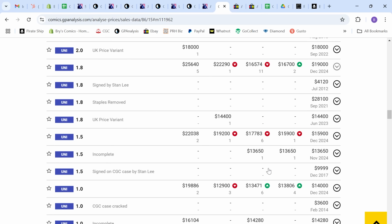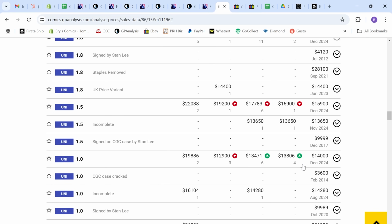I found a 1.0, which I passed on for $14,000 because there was a low sale, which brings up another very important topic when it comes to low-grade grails and all grails: presentation. It's huge. It plays a big factor in the value of books. We're talking, for a low-grade AF-15, you could see a difference of 30 to 40% in the price because of the way it presents.